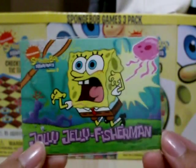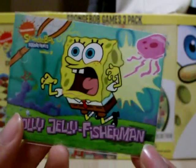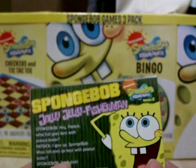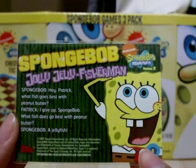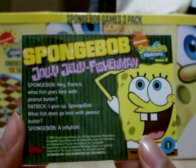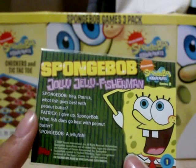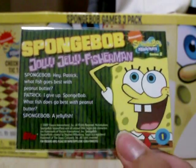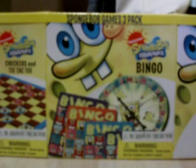Okay, so first up we got number 1 from Series 2, of course, and it is Jolly Jelly Fisherman. At the back here, it says number 1, SpongeBob, Jolly Jelly Fisherman. SpongeBob: Hey Patrick, what fish goes best with peanut butter? Patrick: I give up. SpongeBob: What fish does go best with peanut butter? A jellyfish. Okay, so that's card number 1.